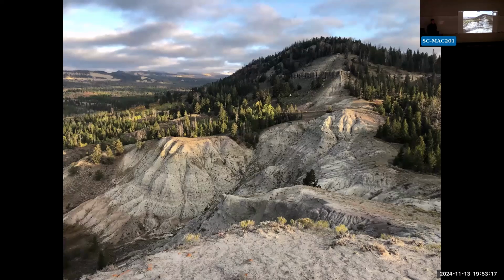Is that period of extension still thought to be related to the rollback of the Farallon Plate? Yeah, that's another idea. After the Laramide time, one of the ideas is that you get the subduction of the western boundary of that Farallon Plate, and as that occurs, that slab, instead of being at such a flat angle, begins to roll back a little bit, which puts less compressive stress on the interior west of North America. And that's one of the ideas for Basin and Range extension as well.